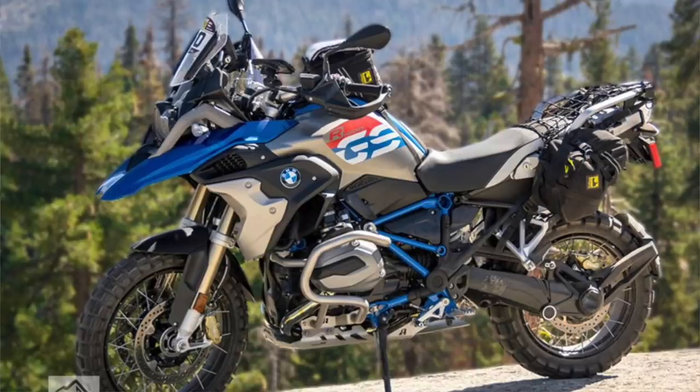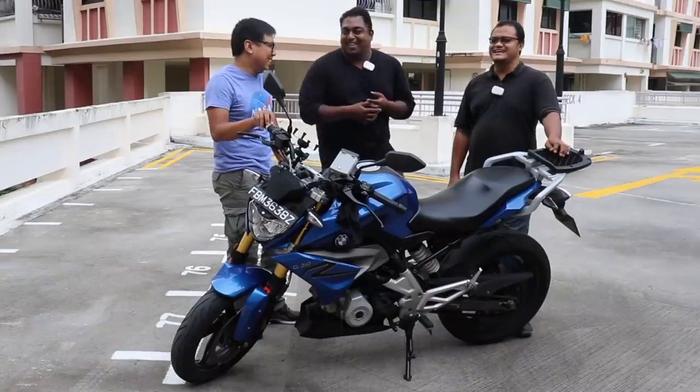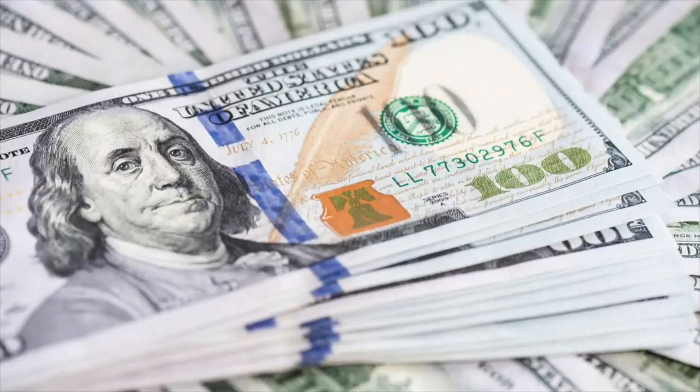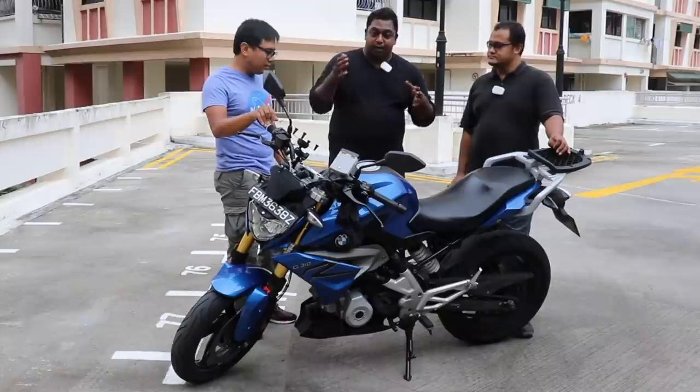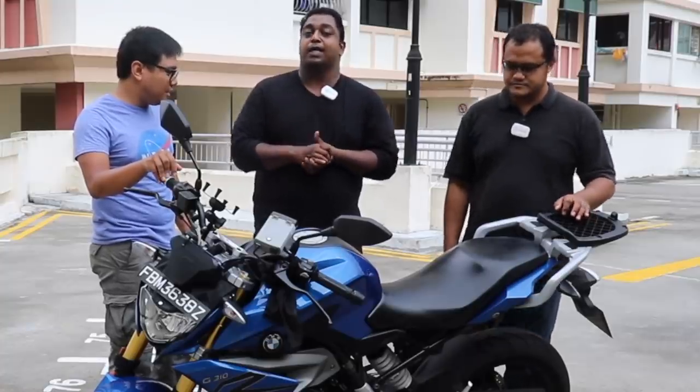Unless it's a GS and you go off-roading. If a GS is sitting in a car park and looks dusty, then something is wrong. So coming back, yes, you have to take care of it. For the price you pay and for the maintenance and all that, if you take care of it, it's good. People who are on a budget, please start on a Japanese bike. Yamaha bikes are fairly affordable. Honda bikes are good, but the parts are slightly more expensive.